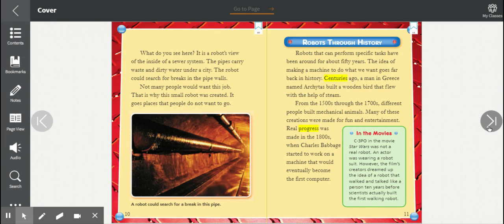This is why this small robot was created. It goes places that people do not want to go. A robot could search for a break in this pipe.